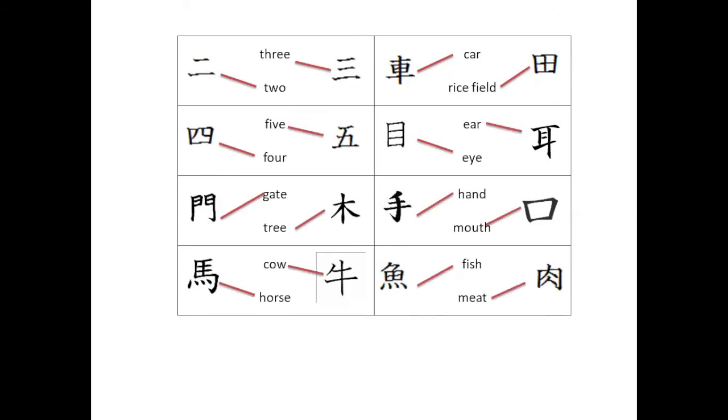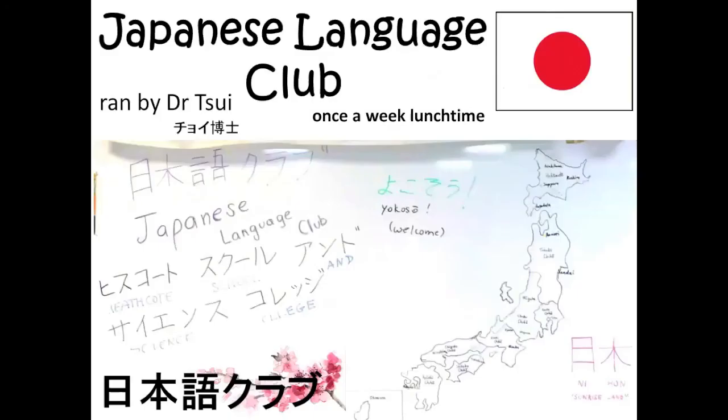I'm hoping some of this made you more interested in learning how to write Japanese or Chinese characters. So I'm going to show you a little bit more about a Japanese club as well. So the Japanese language club in the school, it happens once a week at lunchtime. Every year I choose a different day depending on my timetable. And this writing in here is one of the first things that students learn how to write.